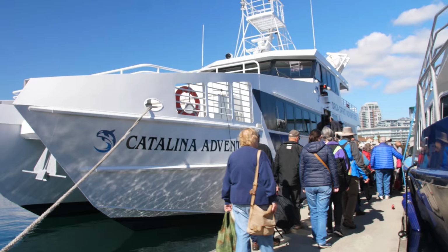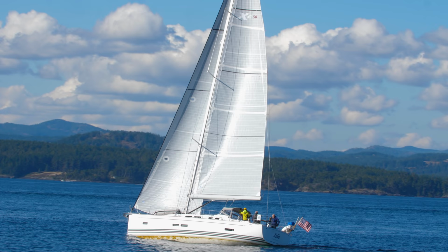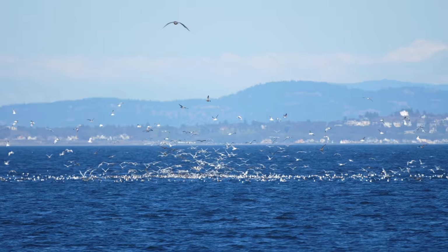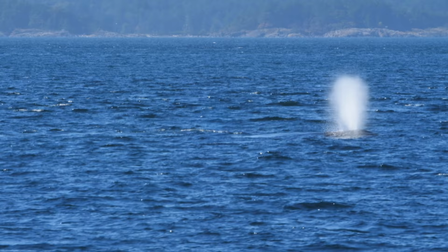Leaving my favourite tree at Butchart Gardens was tough, but I had to do it because we were off on another epic adventure. We traded land for sea, and we set sail out into the strait between the USA and Canada in search of whales.